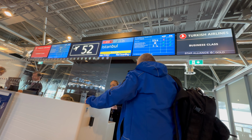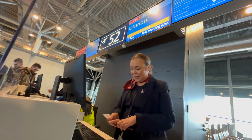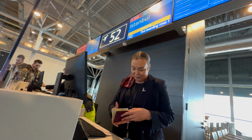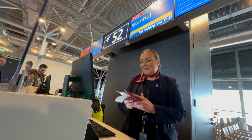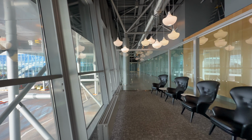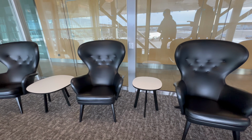So we just got to gate 52 for our flight. It's one of those gates where you have to wait inside. Thank you. Here you go, have a seat please. With priority boarding, we got this private zone with comfortable chairs and tables overlooking the tarmac.